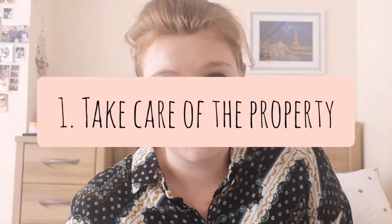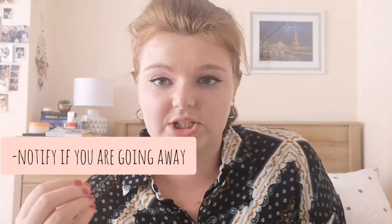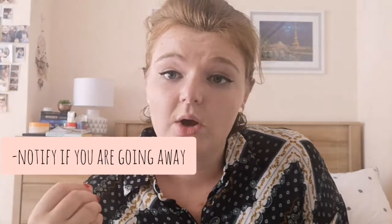The first major responsibility is obviously you have to take care of the property. It's not yours, so if you, for example, go away on a long holiday, you ideally should notify the letting agent or your landlord if you're dealing with them directly. You should notify them that you're not in the property, because if anything goes wrong, they need to know that they can get in, or they can't get in.